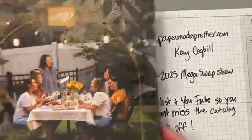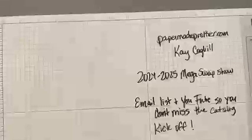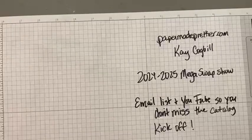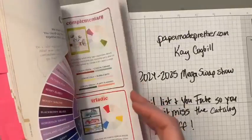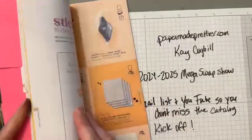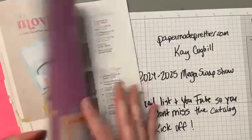All right, so new catalog unlocked. You're going to want to check this out. This catalog is fantastic. It's a great resource for you and your crafting. Let's start with, I think, the star of our show, and that is the new in colors. I wasn't able to show you the inside of the catalog until now. Since it's catalog launch day, I can.